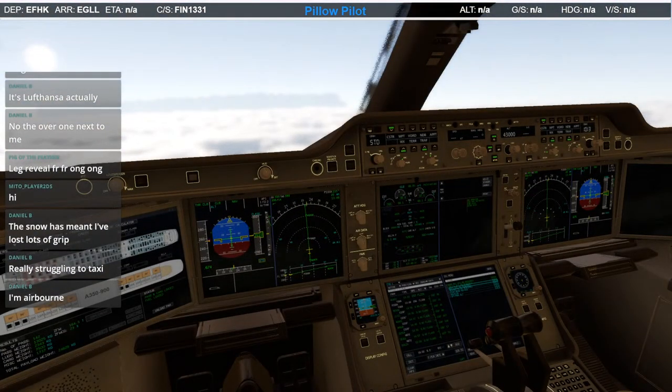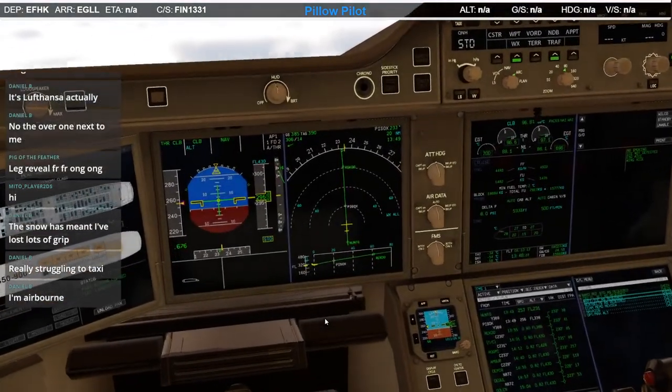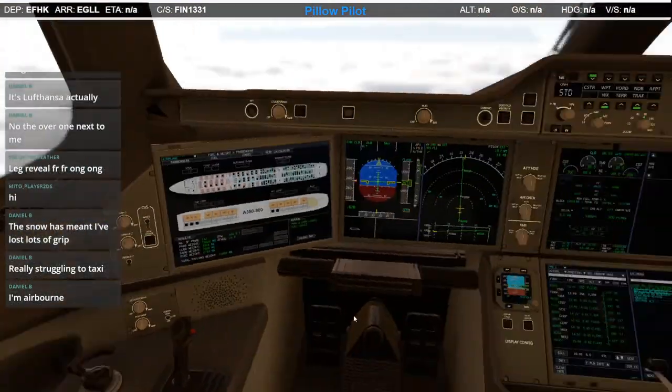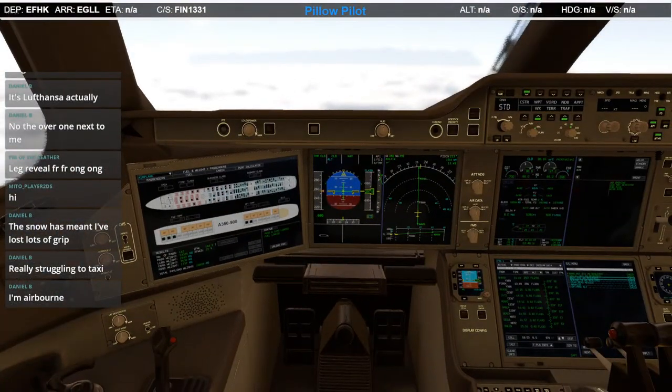And if we head open to SimAware, we can have a look at what we're up to. But there we go. This is about it. Passengers are relaxing now. They've got all their stuff open, they're watching the films. And we're enjoying a nice climb.